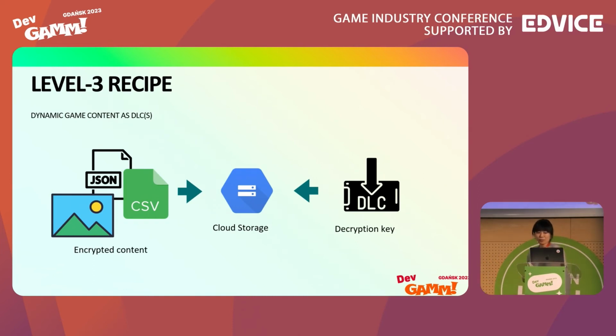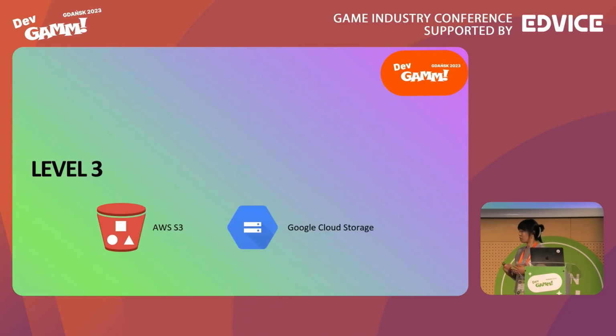So in Whispers Invest, we actually took this recipe one step further because we want to offer the game content as DLCs, and we also want players to be able to share this content with their friends. So how we do it is essentially we use the encryption and decryption feature of cloud storage. We upload the encrypted content in cloud storage. When the player purchases the DLC, all the DLC consists of is a decryption key. So they will be able to decrypt the dynamic game content from cloud storage with this key. And similarly, when they want to share the content with their friends, they can simply share this decryption key.